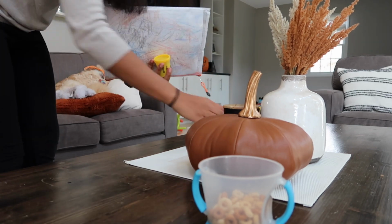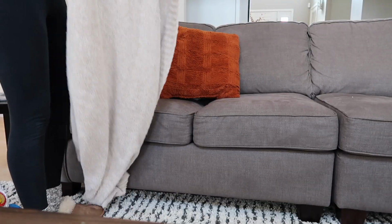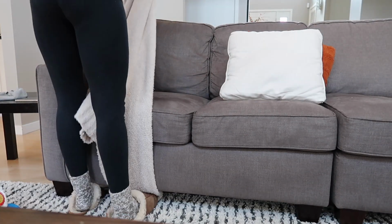Holly's always my little shadow anytime I film these. Most of the time I film them during Declan's nap time, so she's taking advantage of not being attacked by him all day long, so she's just resting on the couch here.